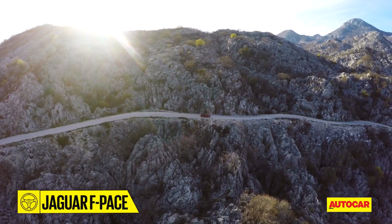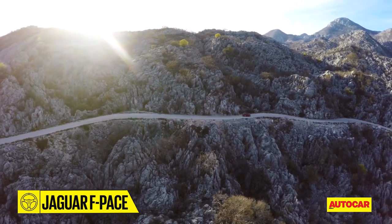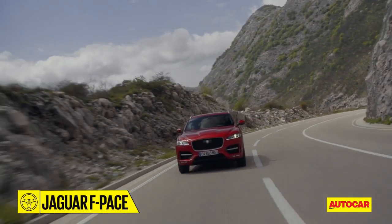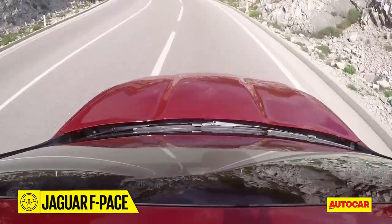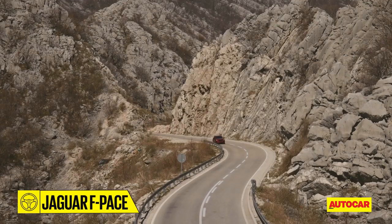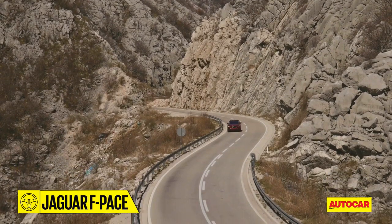The light aluminium body, the stiff chassis and the four-wheel drive system deliver oodles of grip and ensure that the F Pace will offer you enough to excite. In fact, the 2-litre engine being a little lighter feels even more eager around the corners.